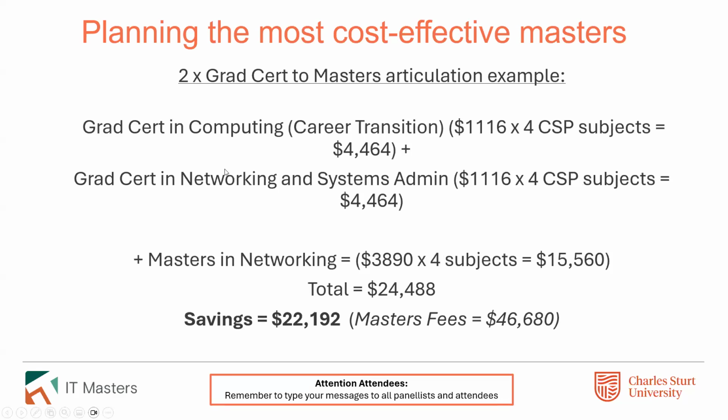So this is a second example. So in terms of fees, it's the same cost, same savings, but just in case you might be looking at something different, like doing a grad cert in computing career transition, for example, and then maybe pairing that with networking and systems admin, just depending on what your specialization is of choice. So again, same thing, the fees and in terms of the savings there as well.